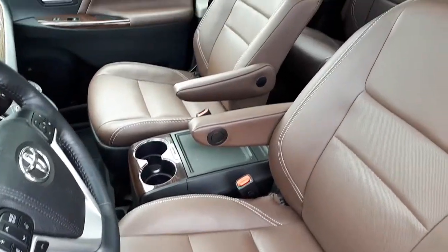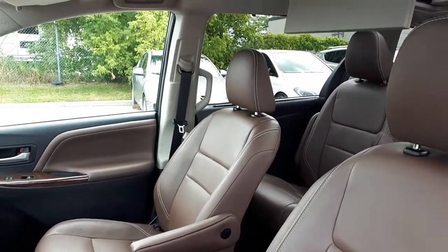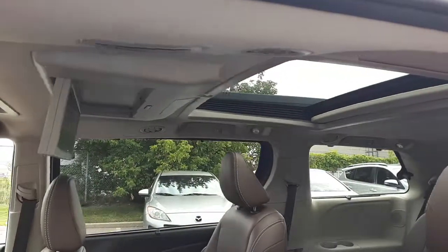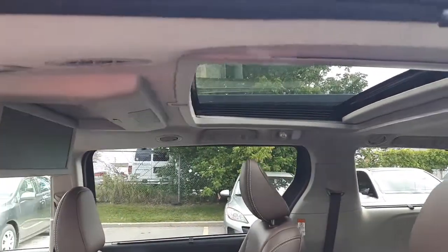It has a sunroof up top for both the front and rear passengers, as well as a rear DVD player. This vehicle seats 7 passengers.